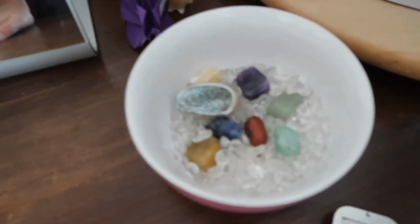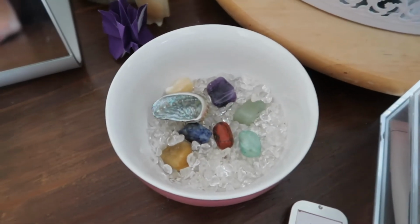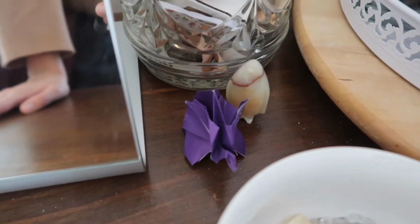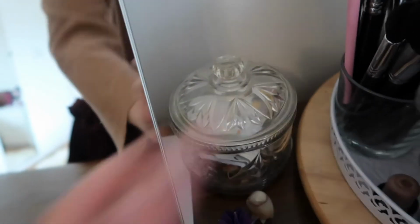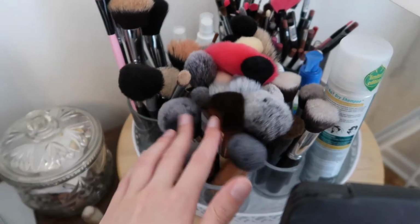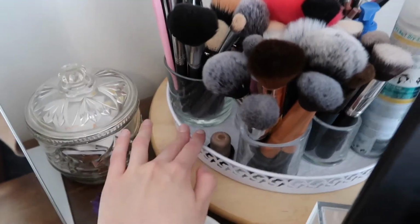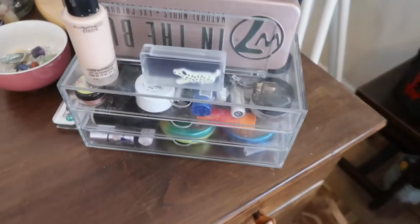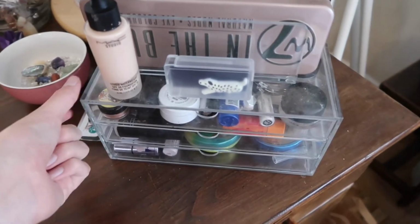Yeah, here are some crystals which I got for meditating, and also because they're just really cute, and some small little cute animals. And then again, this holds some trinkets, but it's a secondhand glass jar. And then over here we have all of my makeup brushes and some beauty stuff on an old Lazy Susan. And these, I don't know where I got them, but they're acrylic and I've had them for years as well.